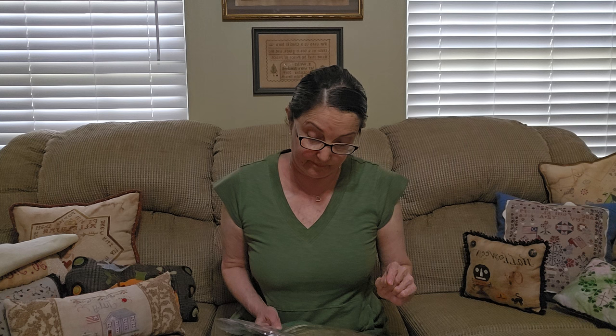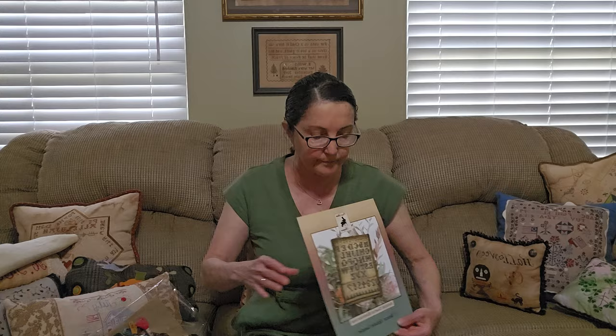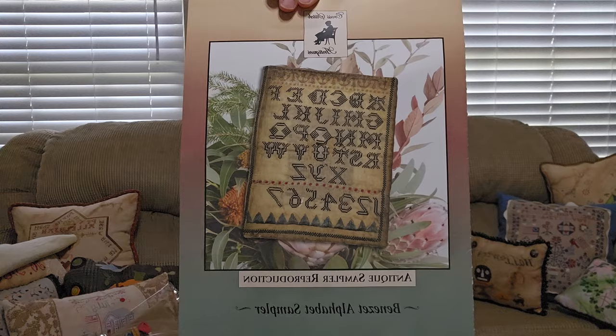Next. Should I show you what I got? My new sampler? Yeah, why not? I said I wasn't getting any more samplers, but this is the last one, I promise. This is the Benizet Alphabet Sampler by Cross Stitch Antiques. And it's not very big. It's 130 by 155. Okay? It doesn't have a lot of colors. How many colors does it have?